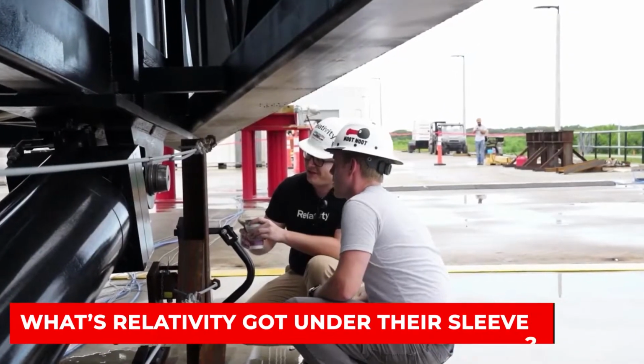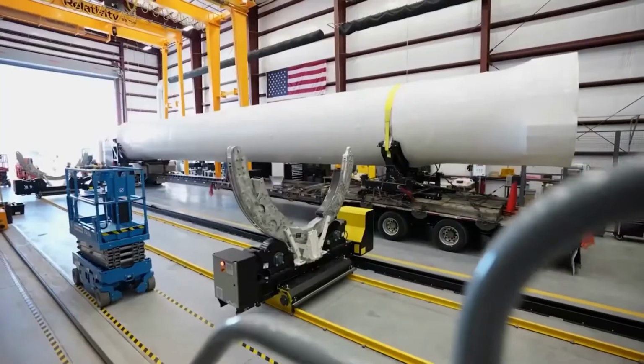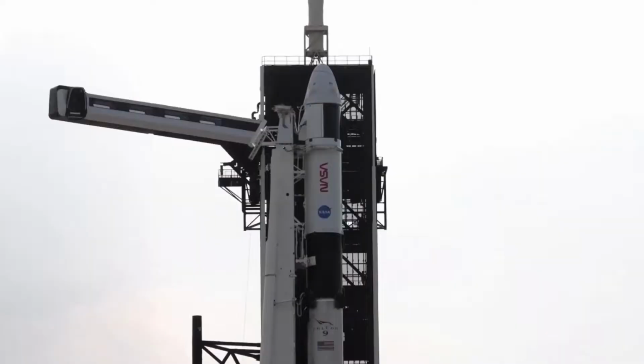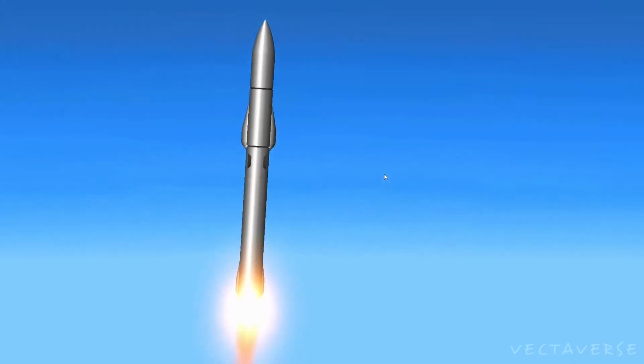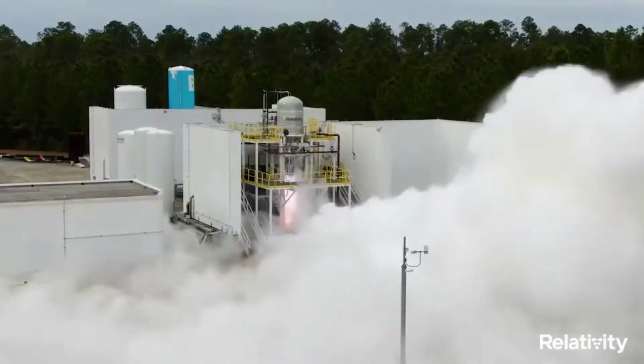Despite all the preparations and the work on the Terran 1 rocket, Relativity Space is already focusing on its second rocket, the 3D printed and fully reusable Terran R. The company intends to begin launching it in 2024. It can carry 20,000 kilograms to low Earth orbit, which is 20 times more than the Terran 1.